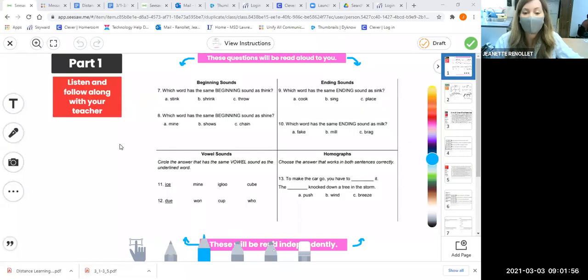Today we're going to begin with our beginning sounds, thinking about the sound at the beginning of each word. Let's look at number 7. Choose the word that has the same beginning sound as think. Think. Your job is to look at the beginning sound for each option. Answer C has the same beginning sound as think.